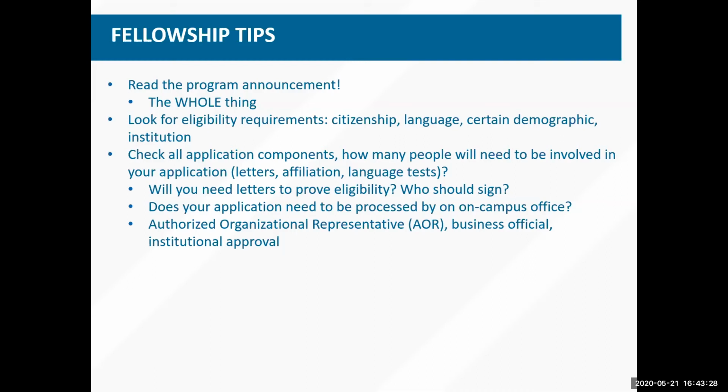Be hyper-aware of the eligibility requirements so that you can know with 100% certainty that you can apply for that opportunity. If you have a question about eligibility, ask the agency.